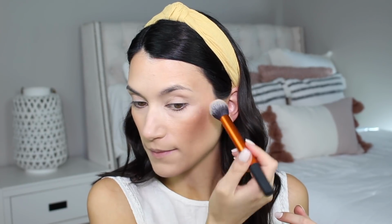This provides a really natural sheen. You can build this up as much as you want. You can make it really intense, or you can just sheer it out and make it look like you're just glowing from the sunlight. This is also the type of product that you could mix in if you want a really glowy look. You could mix this in with your moisturizer. You could mix this in with your foundation and just use it as a mixing agent for whatever product you want to add some glow to.